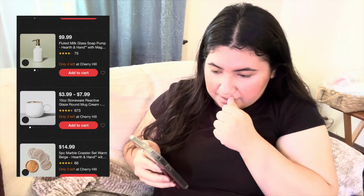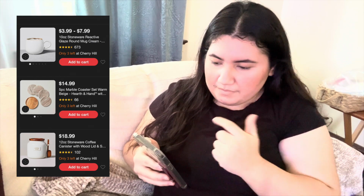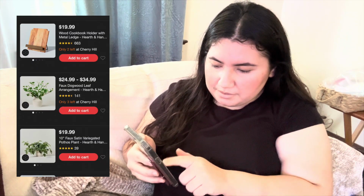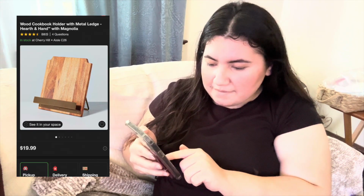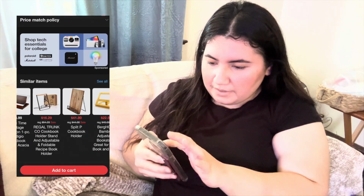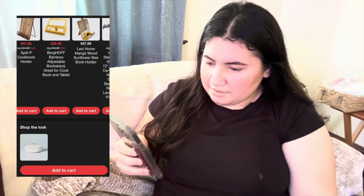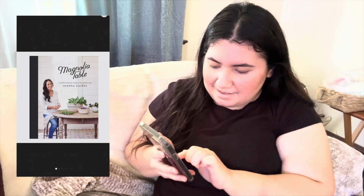Oh, they have coasters, but this could just be their regular stuff. I don't think this is their seasonal stuff. This is their cookbook. I mean, this is the book stand for their cookbook. I haven't seen their book in Target anymore. Oh, here it is. It's her recipes. But look, in the background, it's on a different book stand. Maybe that's an old one. I kind of like that one better. Yeah, that metal one.